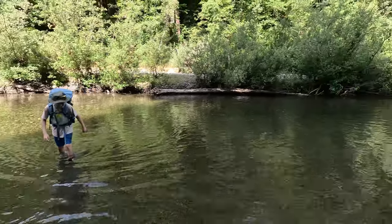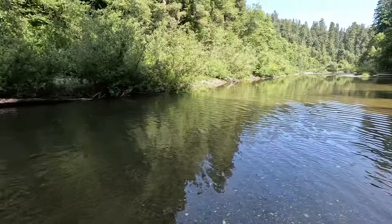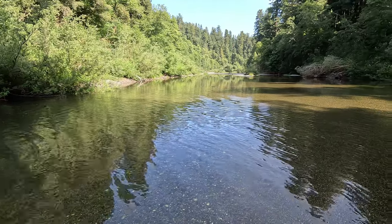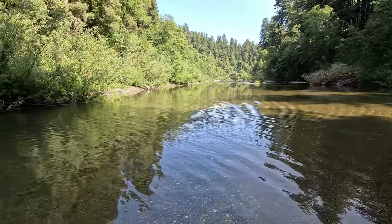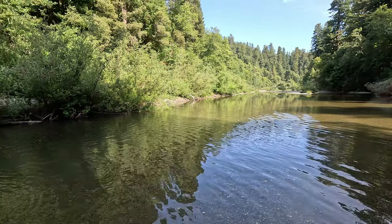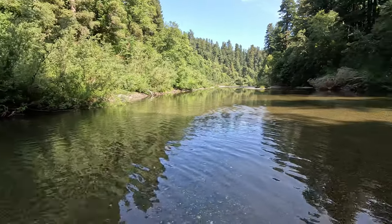Well, remember just a few minutes ago, the riverbed was dry. Now the river is huge. It stretches all the way across. There's only a bank on the left side here that's overgrown by brush, so it's impassable.